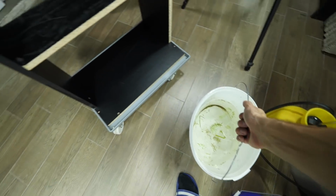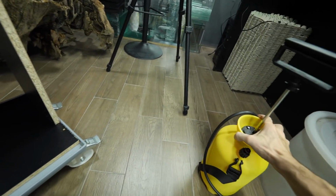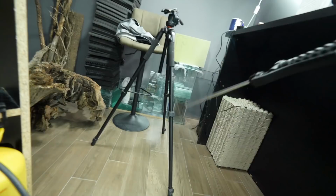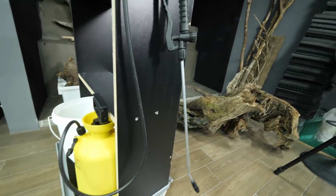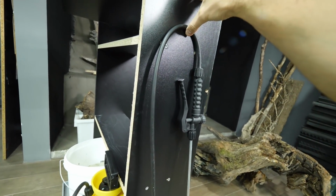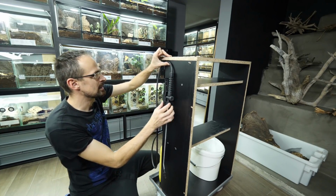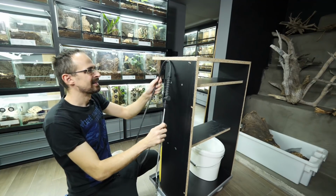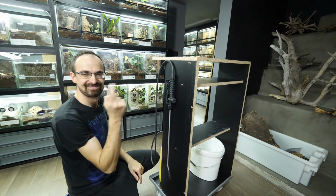Now, let's fill this up. The bucket will be right here, and then next to it, as I said, I will put this like that, and I need something to hook this. The most logical option would be to put it somewhere on the side, right? So one nail should do the trick. Let me just figure out the exact position. There we go. Now, you see, easily accessible and great.